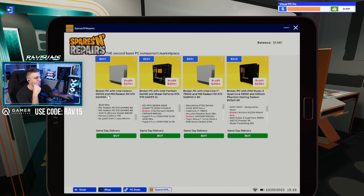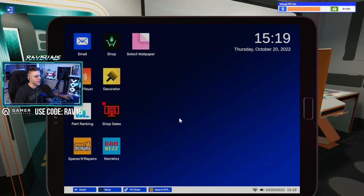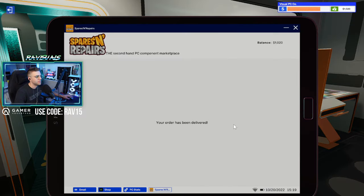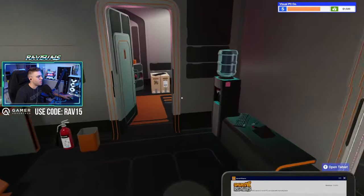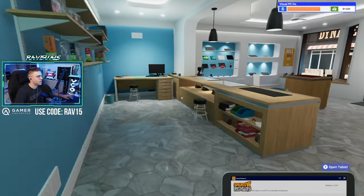i7 7800x, honestly, I usually buy the one that's like the highest profit or close to the highest profit. Maybe I'll do this one because it's in the middle there. Yeah, let's do that one. Okay. Your order has been delivered. So then we just can repair what was wrong with it. And yeah. So it should show up. I can't remember if it shows up out here.